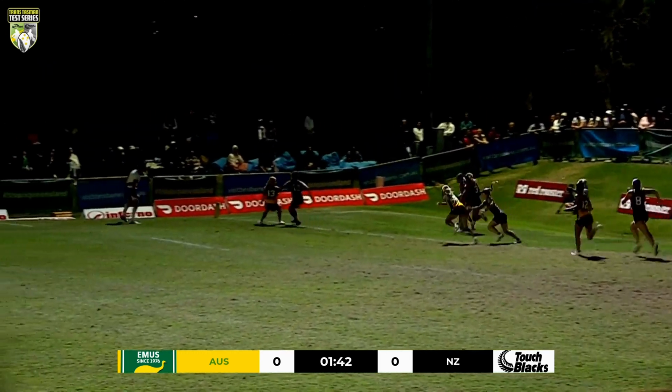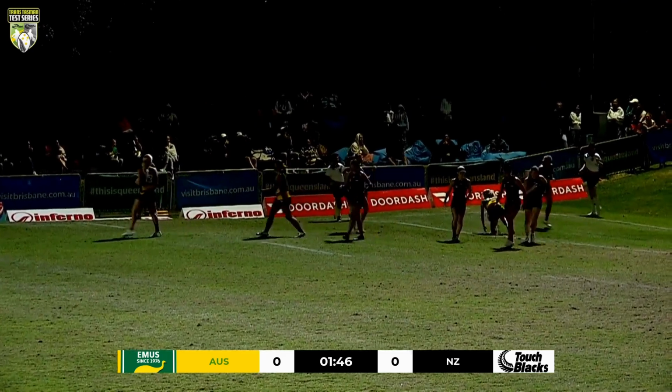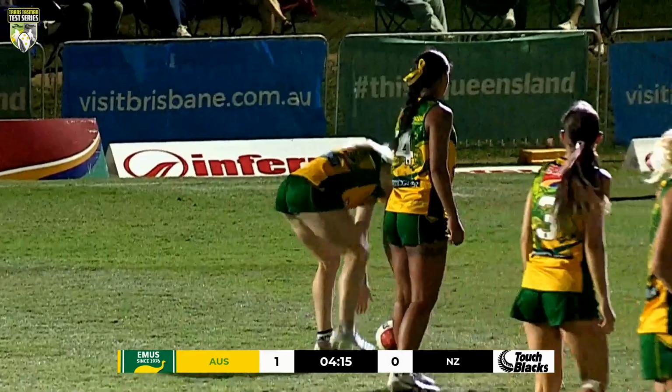Bit of work to do. Maddock trying to get away off the ball. Dybel goes back to Hayley Maddock on the inside. Referee's going to back up and point to the spot.